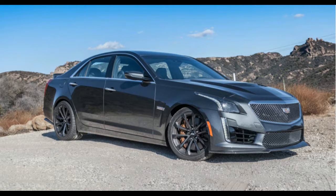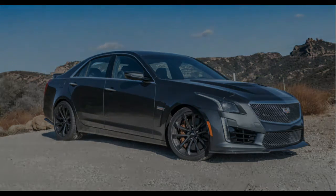After spending almost 7 days with a 2018 Cadillac CTS-V in Los Angeles, we concocted 8 things you just should think about the American super vehicle.